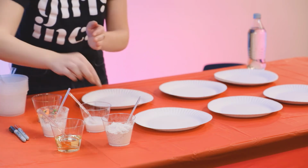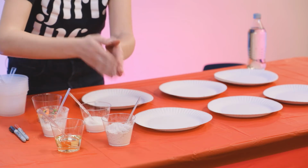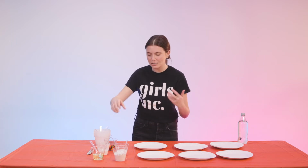Okay, now I'm getting it on my hands, but that's okay. Kind of cross-contaminating, that's all right too. And we'll hopefully keep everything all together. Another material that thickens the mixture is the sugar.